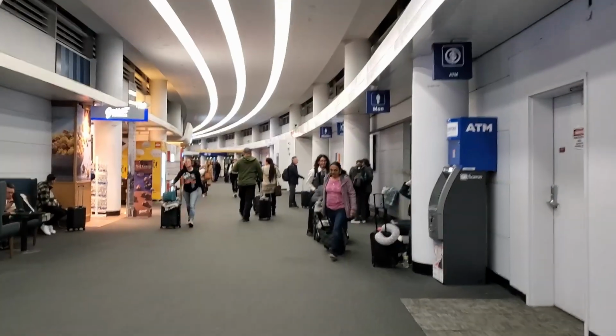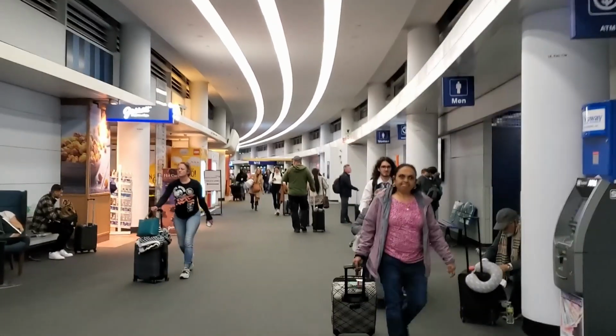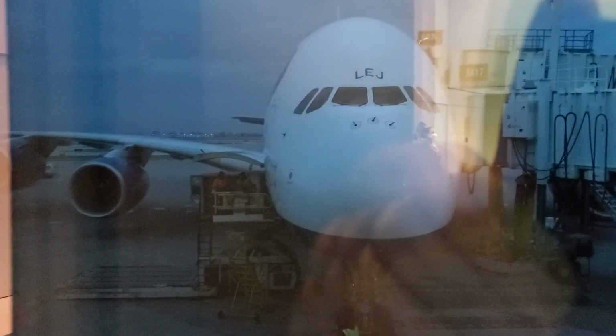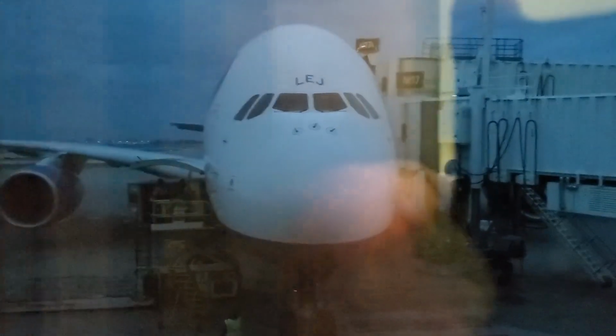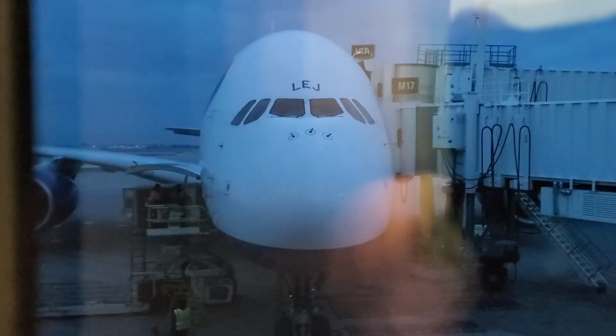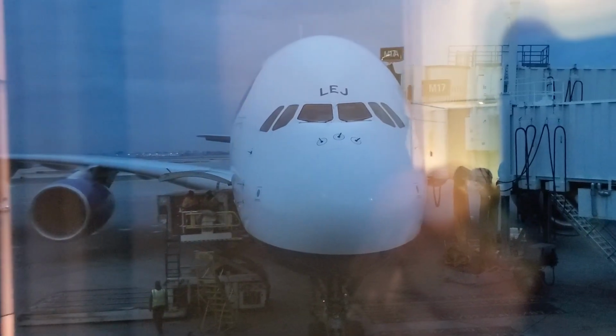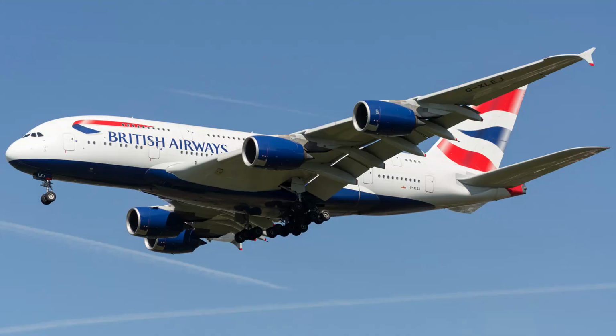Today, we were flying on British Airways Airbus A380, and we were really excited about it. We were looking forward to getting some great views of the plane from the terminal, but unfortunately, we really couldn't see that well outside of the terminal windows. So, here's a picture of the plane for you.